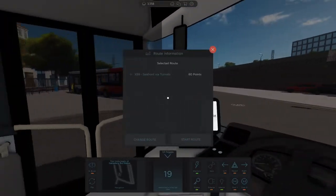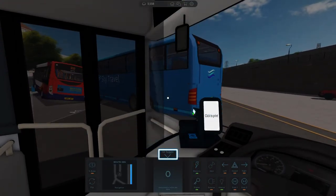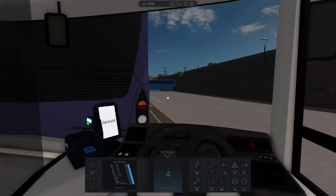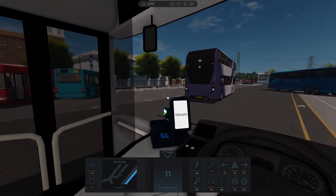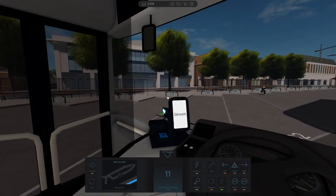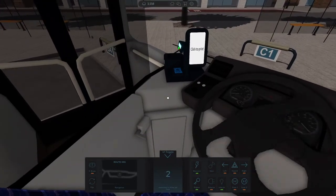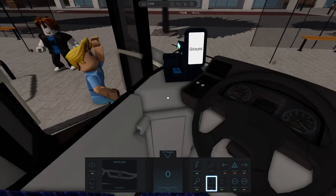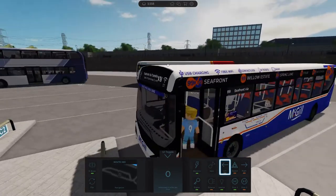Stagecoach. Oh, big boy. Two Sky Travels. First. X99 full. And if not X99, so stuck it. And sneakily can see what I've been. And come to hello. Beep beep. Can't honk per se, but let's do it. Welcome aboard. It's the Gills bus.